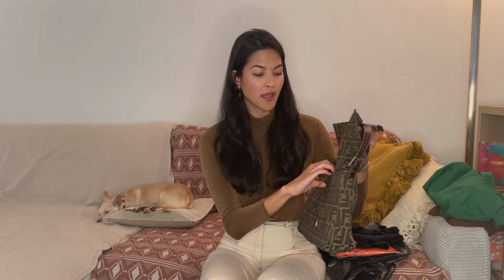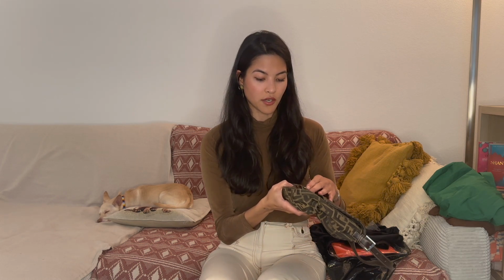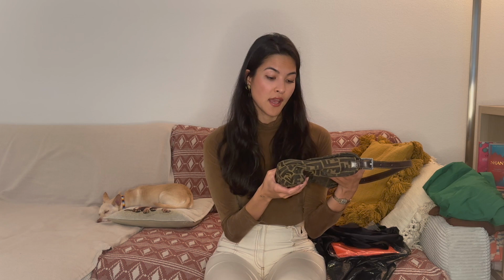I mean, it is used, and the seller said that she got it from her mom, but it just wasn't really her style, and it was a moving sale since she was moving countries. And then you open it here, and look, I think it's authentic. I trust the seller. There was no card to verify that or any kind of receipt, because she got this from her mom, who literally gifted it to her maybe 15, 20 years ago. But I trust it, and for the price I paid, I think it's fair.